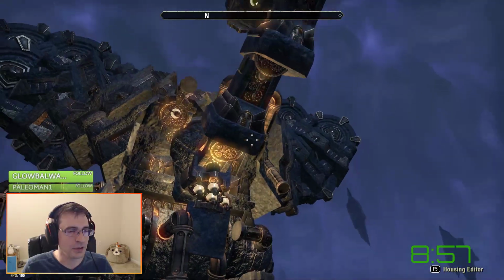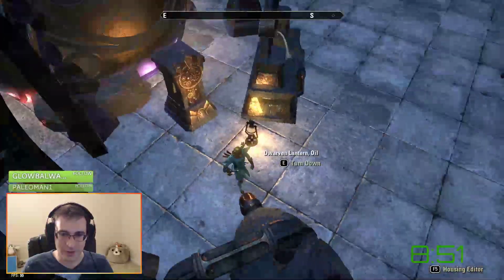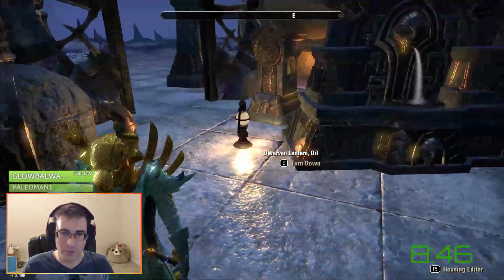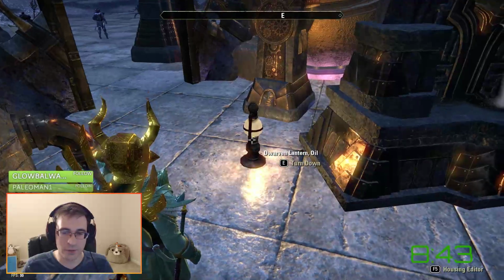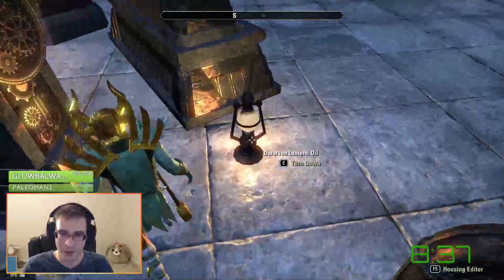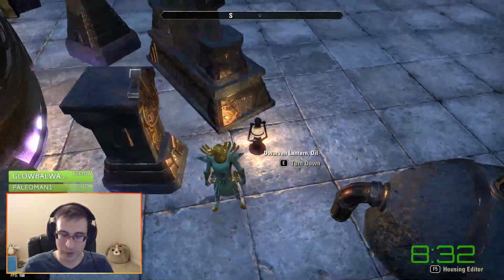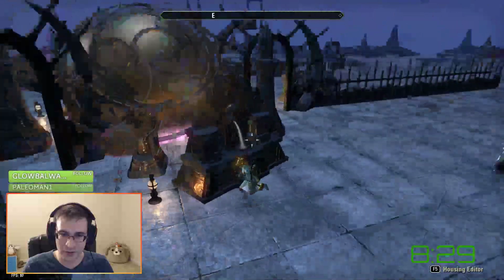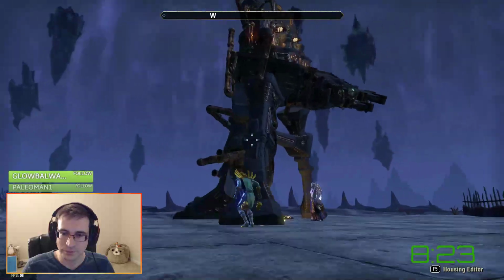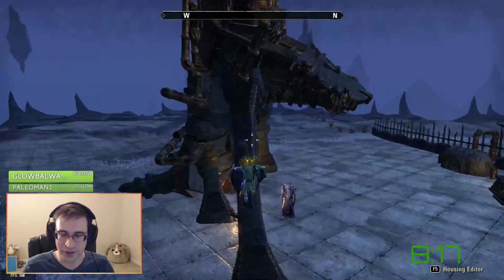Dwarven lamp. Was it lantern or lamp? Oh, I don't even remember now. They're expensive. Lantern is lantern. Lantern oil, maybe? Yeah, lantern oil. The furnishing plan, the formula for this, is strangely, incredibly rare. I've only ever seen maybe 3 of them on the server. I was fortunate enough to pick one up, but there aren't even any listed on the guild traders right now, according to Tamriel Trade Center. I think I sold one for like 800,000 gold. Crazy, crazy, crazy.